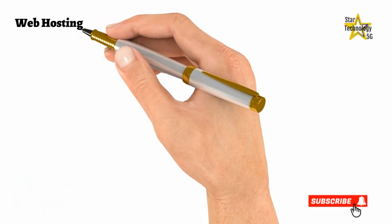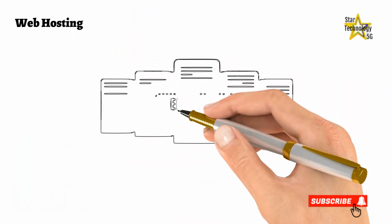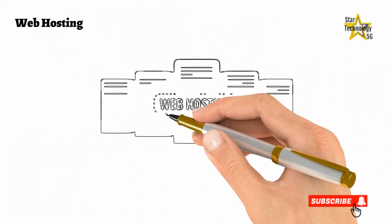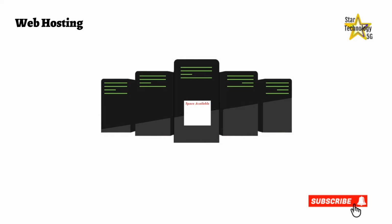Web hosting. Web hosting is a service provided by organizations and individuals that gives you a platform to store your website files and make them accessible online. It allows you to rent space on a server to store your website data, such as HTML, CSS files, media content, and other documents so that your website can be accessed by anyone with an internet connection.